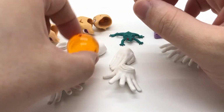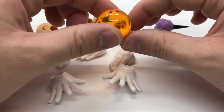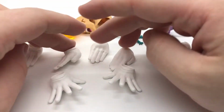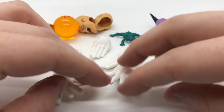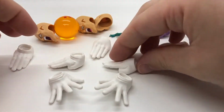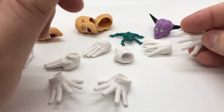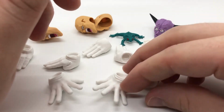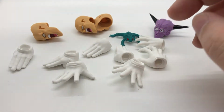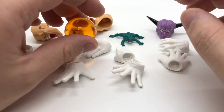Then, of course, we get the Dragon Ball. This is the 3-star Namekian Dragon Ball. Looks great. Pretty much just the standard, like what we've been getting. And then we get 2, 4, 6, 8 alternate hands. You get these nice flattened hands, a couple other flattened hands with the thumbs in a different direction. I don't know if these are blasting hands or charging hands. And these are definitely blasting hands. Then, of course, you get 2 fists, which are already on him. So that's all the stuff you're gonna get.